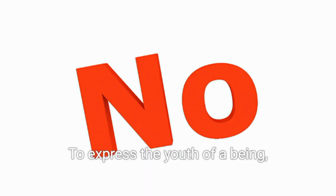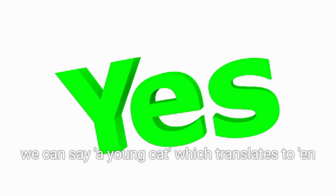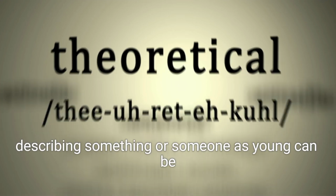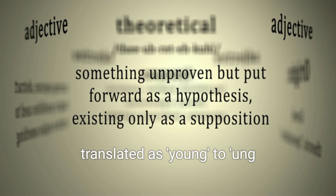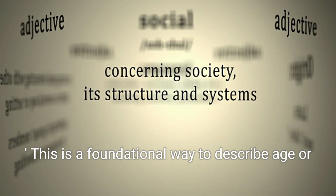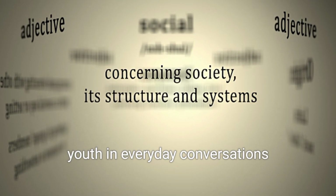To express the youth of a being, we can say a young cat, which translates to en ung katt in Norwegian. Similarly, describing something or someone as young can be translated as young to ung. And this is a foundational way to describe age or youth in everyday conversations.